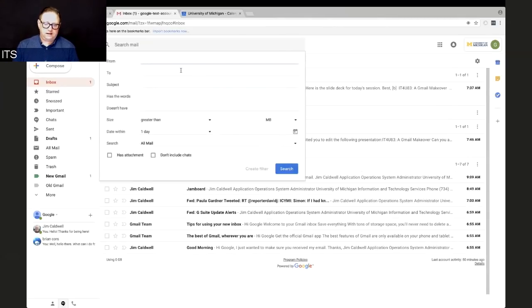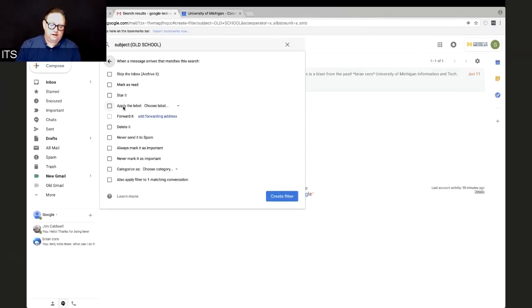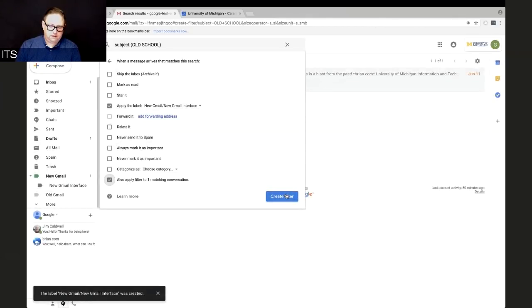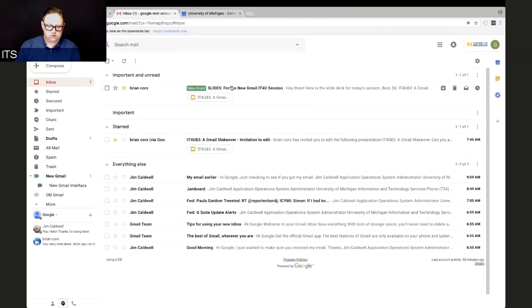Search here. So again, that's pretty much the same as it was previously. So if I want to do a search for old school, it will show up. And here we're able to then go back and say, okay, I want to create a filter. So that behavior is very much the same as it used to be. Create a new label. I will nest under new Gmail, create, apply, create filter, and you'll see that that message will have that applied to it. It should.